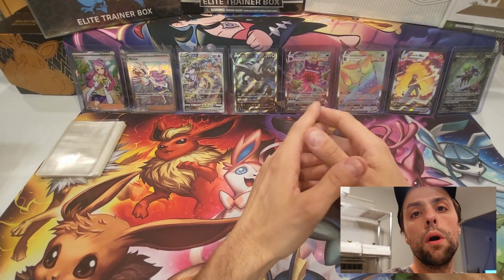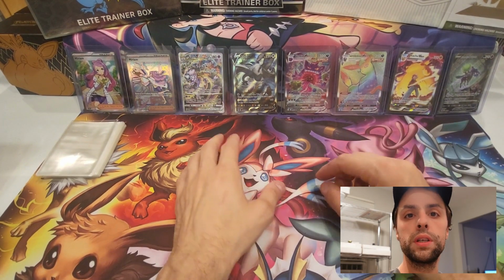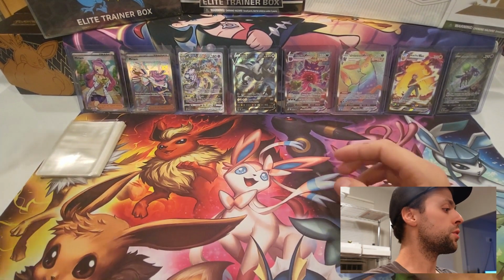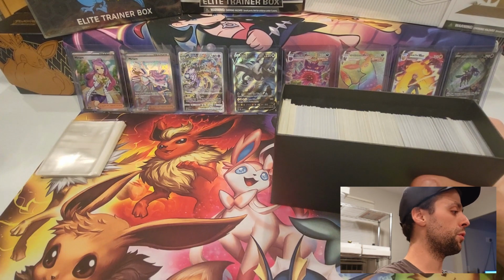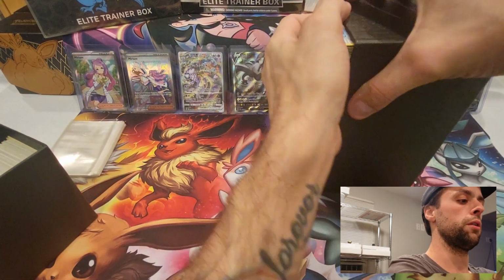So yeah. Alright, so we are back. I got everything all here at the desk, and we're going to go through and see exactly what I picked up. So the first things we're going to go through is these 2 Elite Trainer boxes that had some bulk in it, just regular bulk.